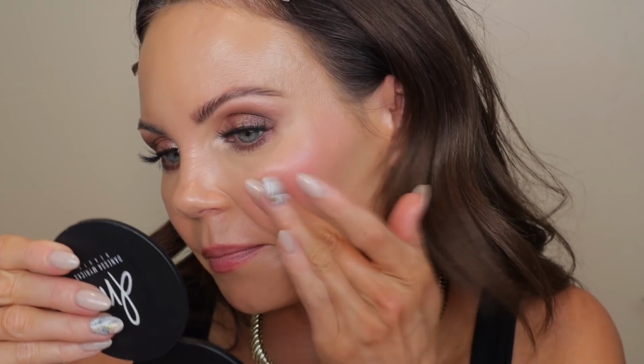Let's go in with this one and apply it like this and see how it blends out with the finger. I want to feel the texture of it. Okay, so for those that like to apply with a finger, you're not going to have any problem blending this out. It blends out really easily.